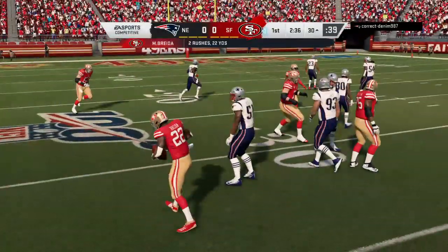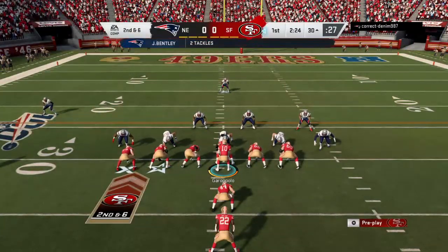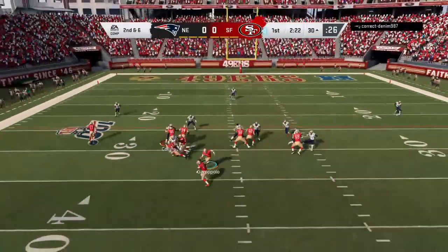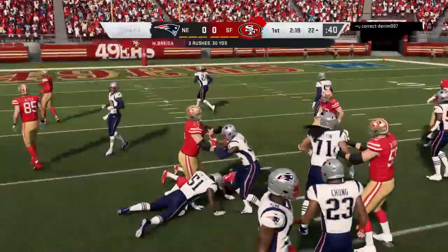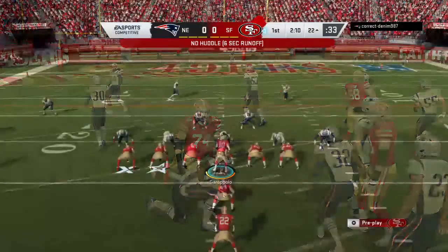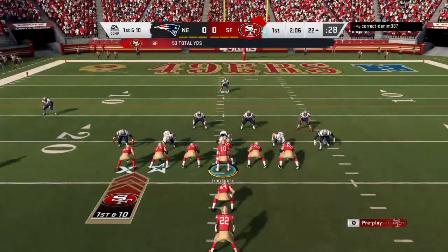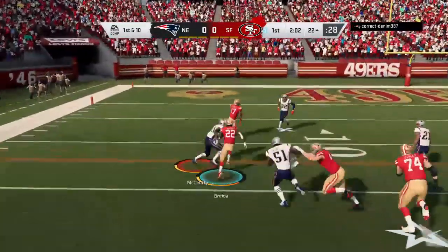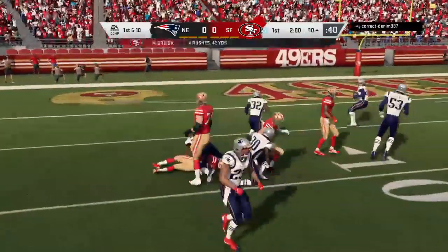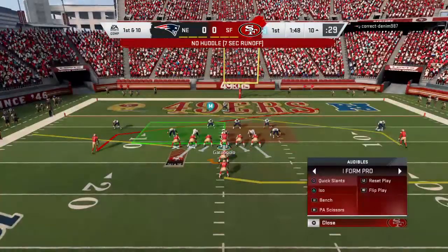There to stop him, Jawan Bentley. Following the pickup of 4, here's 2nd and 6. They run with Breida. And he'll be a couple yards shy of the red zone here at the 22-yard line. That one, a first down pickup of 8. This is Breida. And they'll get this down to the 10. A good gain of 12 yards that time.